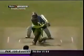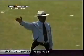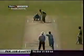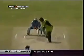4 more and he equals the world record for most. Another 4. In fact, not too many people are bothering to applaud the 4. They're just looking for those 6s. Shahid. Another big one. It has gone high up and safely over the advertising hoardings.